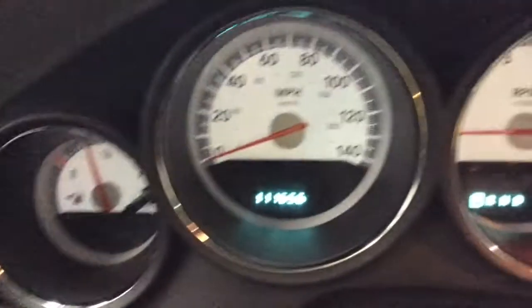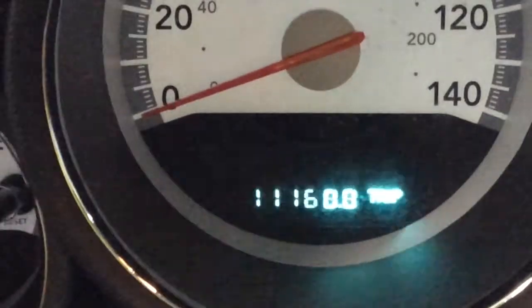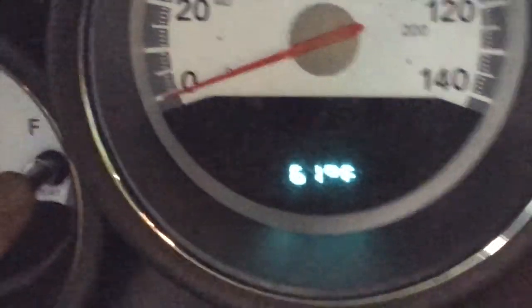All right, so we're gonna just do a quick pan through the interior. Give you a little bit more information. This vehicle does have 111,656 miles on it.